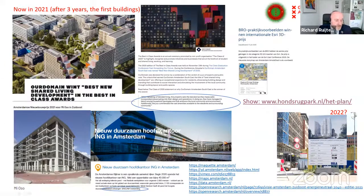On the other hand, we won the People Prize for the apartment Me Also. So the people of Amsterdam chose that one of the best buildings in 2021. And also something else, we built the head office of one of the banks in the Netherlands, ING, and that was also built 40,000 square meters with BREEAM outstanding. So we built in the highest standards, and the first buildings already won some prizes.